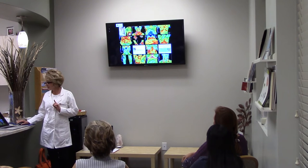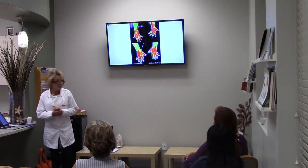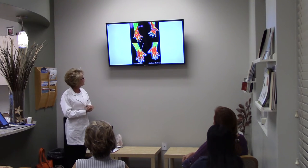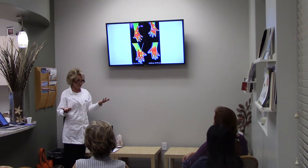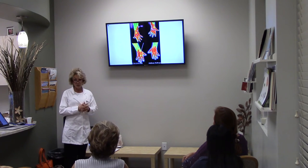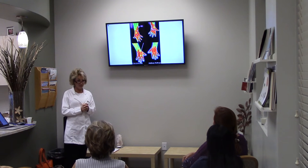None yet? Okay, I'm gonna keep going. Here is what Dr. Melvin calls red glove syndrome, and it looks like the client is wearing red gloves. Red glove syndrome is an indication of pre-diabetic or pancreatic issues beginning to develop.